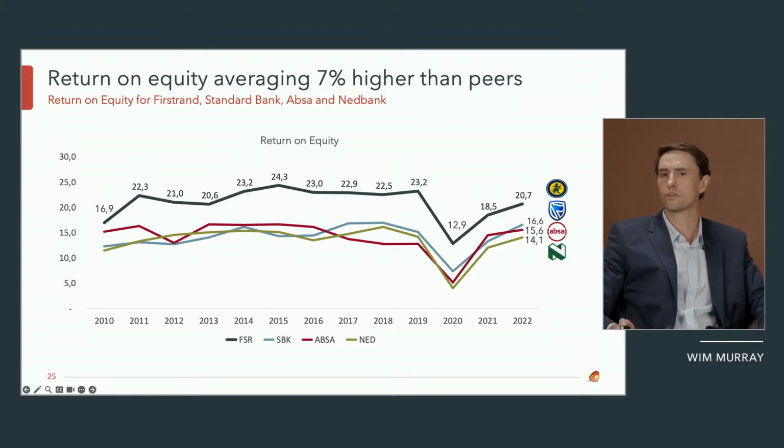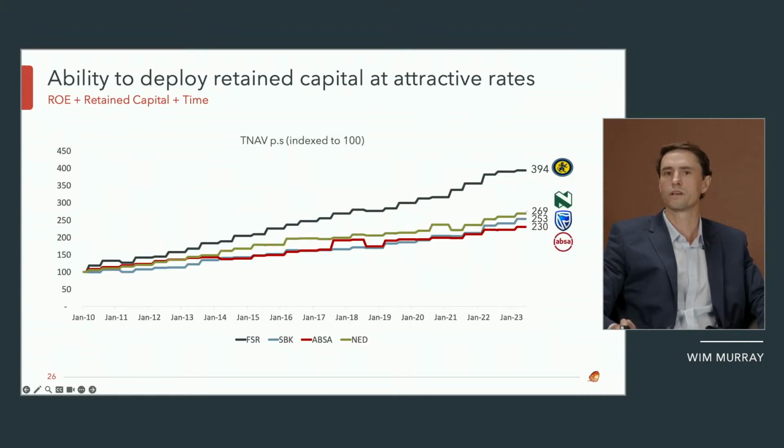Now, in terms of shareholding, what does this amount to? Well, the ability to deploy capital at attractive rates meaningfully adds up over time. So here we take R1 that has been retained within FirstRand, and we see the value of compounding it over time, and today it would be worth close to R4 for the business. And this is simply the retained capital within FirstRand that exists. And it's meaningfully ahead of what we would see for all the other banks.